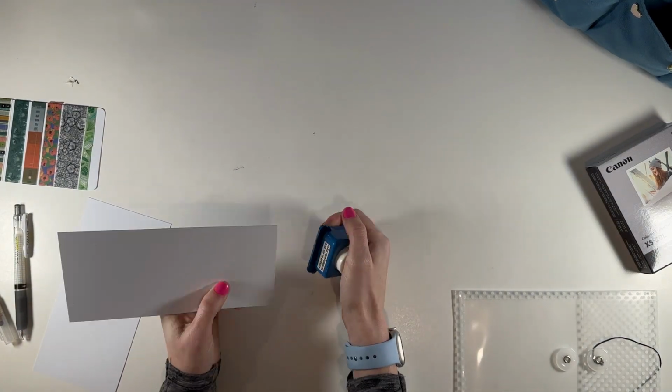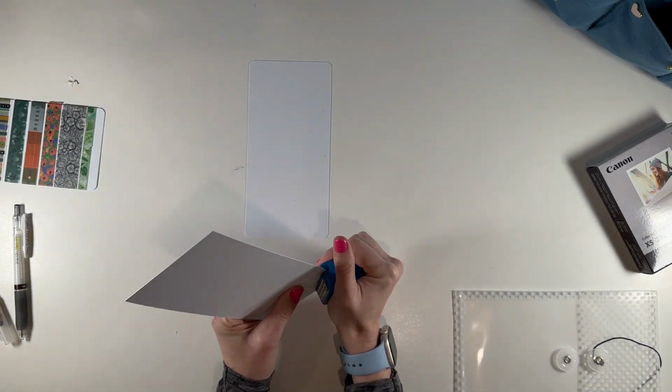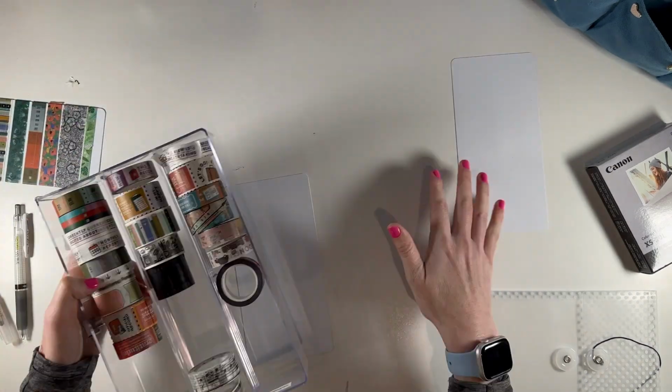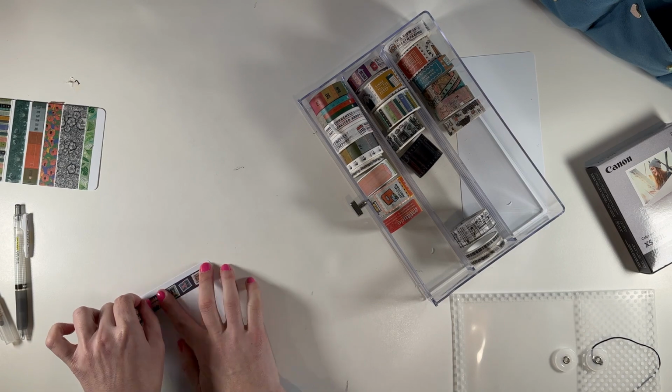To make these, I have these plastic sheets that I purchased on Amazon, and I will link them down below. I just crop them to a size that's going to fit into that plastic pouch that you see on the screen. That's where I'm going to keep these inside of my larger pouch.